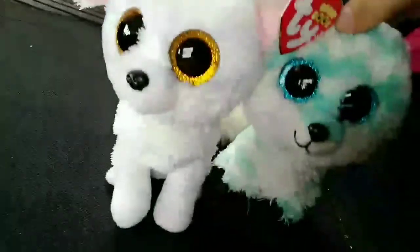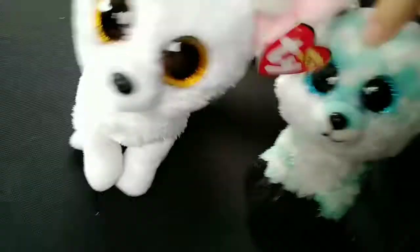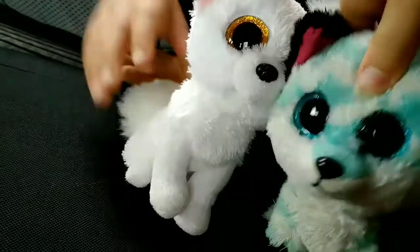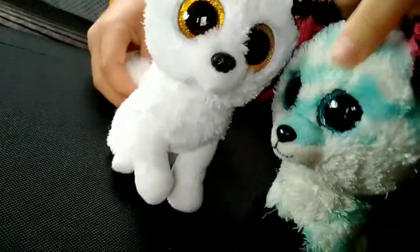Okay, guys, so we're actually going to go to Walgreens because there's not a CVS around here where we are right now in the car. Oh, whoa, no, there's this CVS. But yeah, we're going to go to Walgreens instead. The Walgreens we just went to didn't have a single Beanie Boo at all. So now we're going to try to find a different pharmacy.